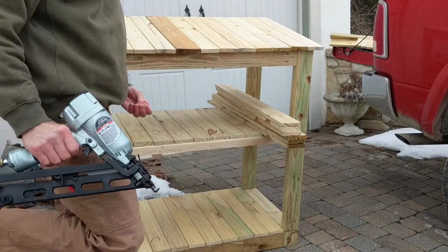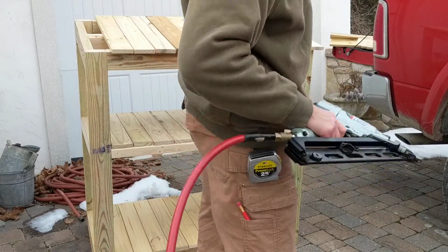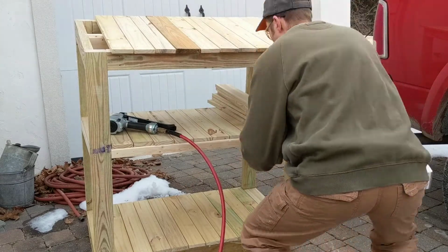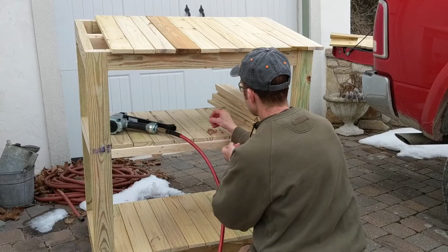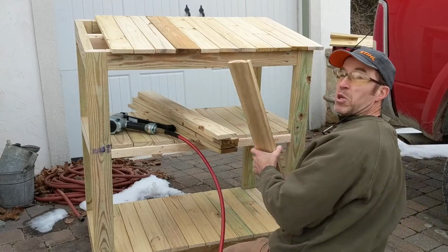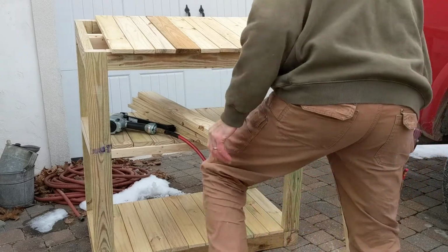I'm trying to be super careful with the new nailer. I don't want to set it on the concrete or anything. You know, when you get a new tool, you tend to want to be almost babying it. You want to just take really good care of it. You just spent some money on it, so you don't want to let it lay down on a rough surface. At least that's the way I always start out. You know what, I want to start on this side here.